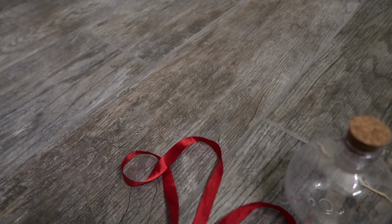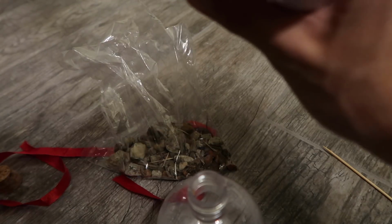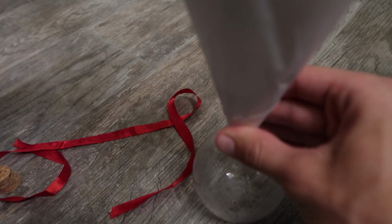But let's go ahead and pop the rocks into the bottom. Now you can use a funnel if you feel like it, but I'm gonna go ahead and use the instructions from my tripod, just because I don't feel like making a funnel dirty. So we now have this awkward looking funnel, and we're gonna go ahead and throw the rocks in through the top.